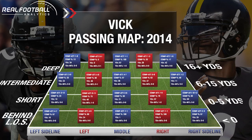And again, we see some interesting areas of strength. First off, in the right seam, like we talked about in 2013, he completed 63% of his passes in the intermediate pass range in the right seam and 78% in the short right seam. Also, that area that I was talking about in 2013, the right sideline, short depth pass range, an 83% completion percentage. I would be very surprised to see Todd Haley not utilize this area of strength for Michael.